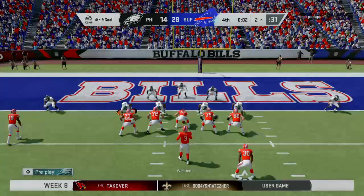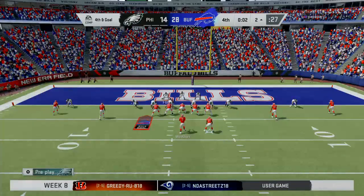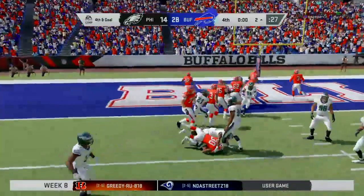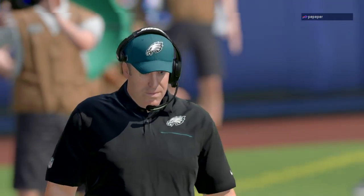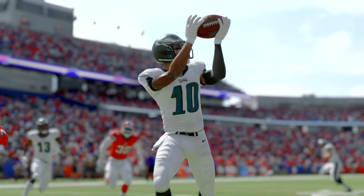And I guess not content to get another 3 here late. They'll try to add 6 more as they go on 4th and goal. Running for it, here's Chubb. And he'll wind up being knocked back to the 3-yard line. So it's a victory here for the Buffalo Bills, and they were really helped by their defense, forcing 3 turnovers.